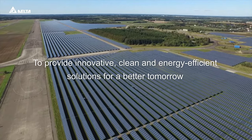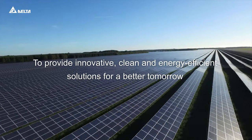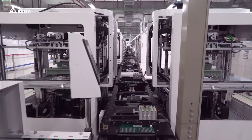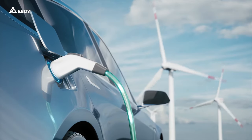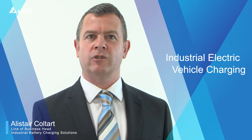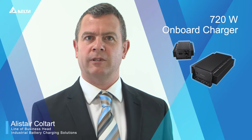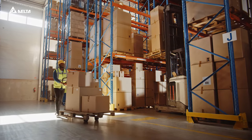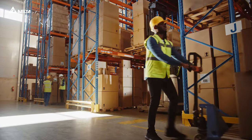We've always focused on innovation to make the next generation products smarter and greener, and we are dedicated to developing more eco-friendly solutions with our customers around the globe. 10 years ago, knowing the future trends of electric vehicles, we started the business of industrial electric vehicle charging solutions. Our first product was a 720-watt onboard charger for electric vehicles, in particular, electric pallet trucks, heavily used for logistics for moving goods on small pallets.